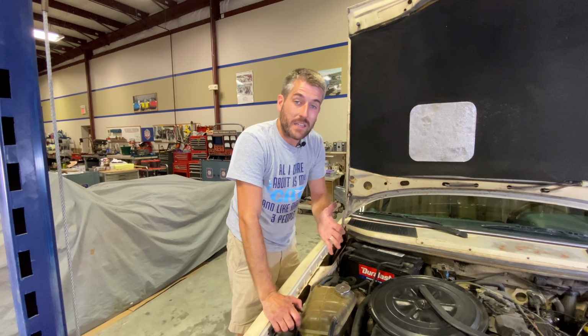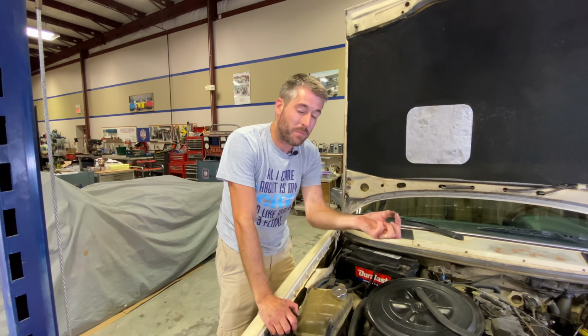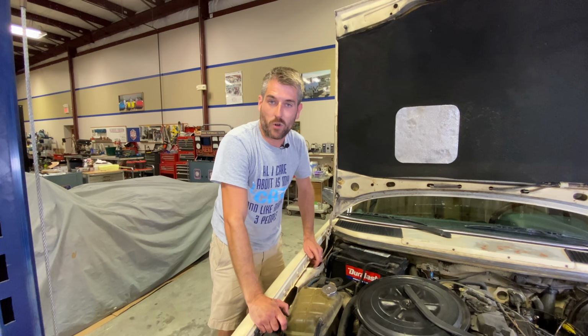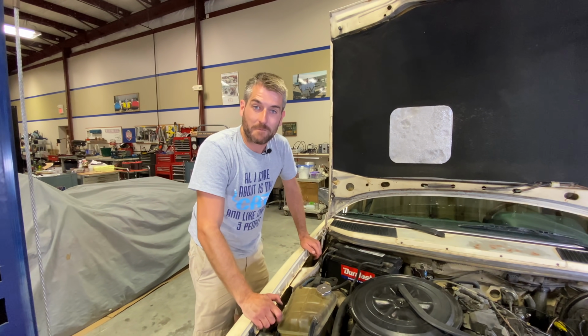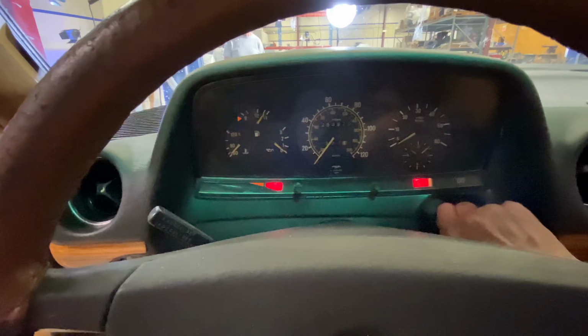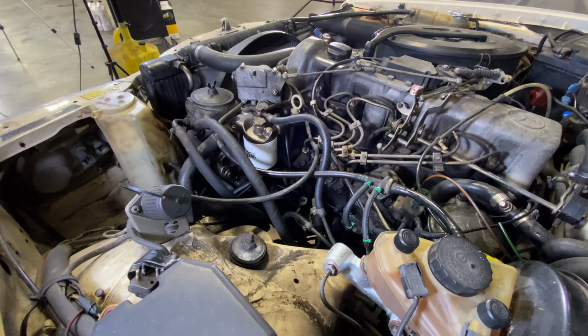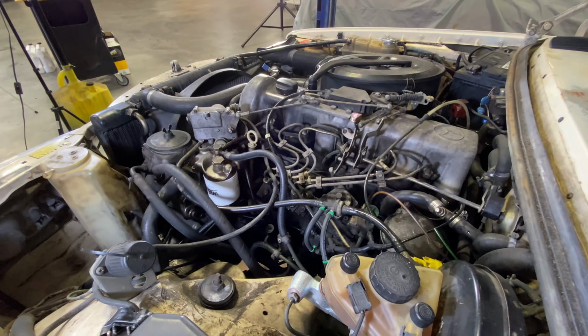Now the question is, how easily will it start, knowing that there is probably a tiny bit of air in the fuel system? And the only way to know is to just give it a whirl. So let's try to fire this thing back up again. Let's see here. Fired right up. Let's go see if it's leaking any fuel. Oh, uh-oh.